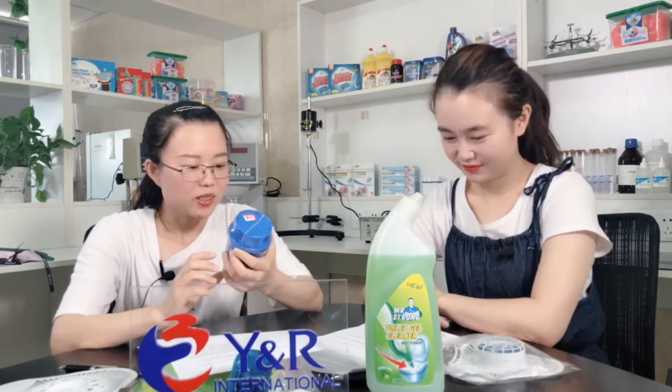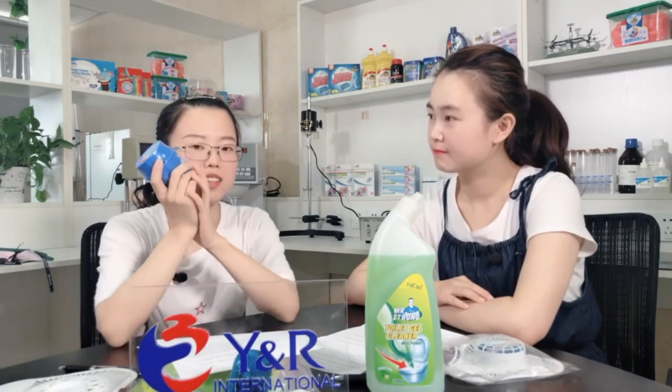So there are 2 highlights of this product. This product is designed to remove stubborn stains. For normal cleaning, you can use a urinal screen block. But if your toilet is very dirty, you can use this kind of product. It's the updated one. So with a heavy scale, is that possible to remove?